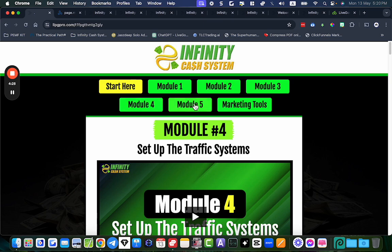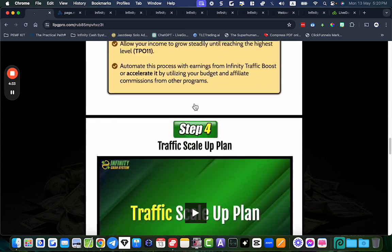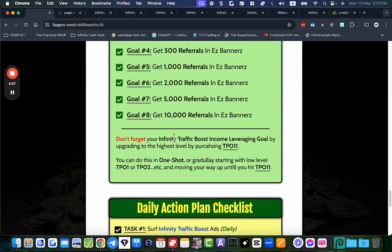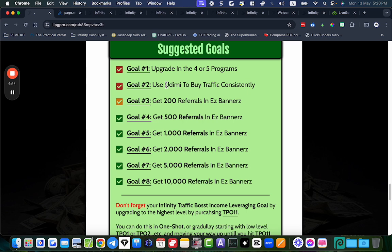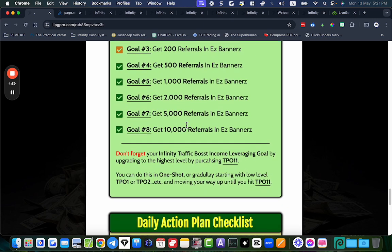And I love this, because on module 5, he actually goes through some really key stuff here, which is powerful, like your goals, what you plan to do with the traffic. It's all part of the built-in system, with the easy banners that you've joined within the system, within the funnel. These are your goals and your targets for your funnel. So this works for any business, including LiveGood.